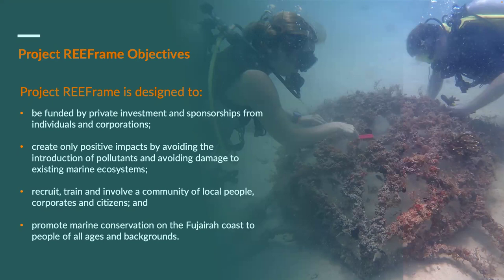We also ensure that we are creating, as far as we possibly can, only positive impacts. So we avoid any pollutants, and we avoid any materials that might cause leaching of chemicals into the water that change the chemical composition of the ocean. It's designed, as I mentioned, to recruit, train, and involve a community of local people, corporates, and citizens, and also to promote conservation out on the Fujairah coast. So those are the big-line project objectives.